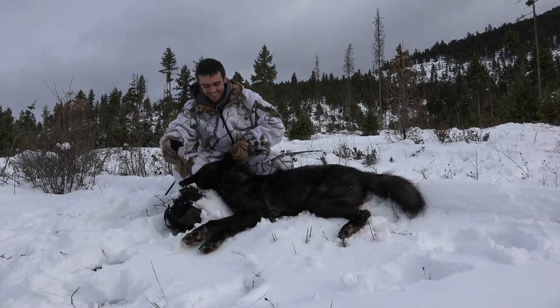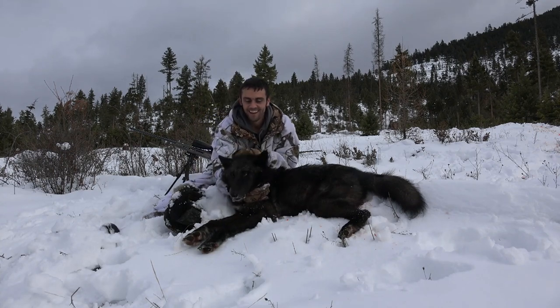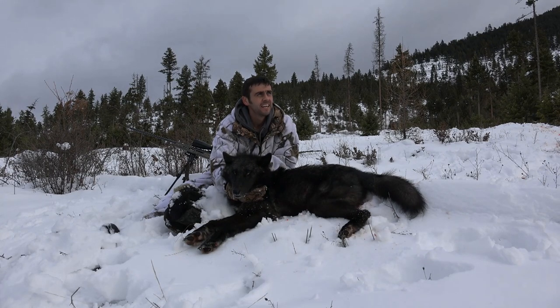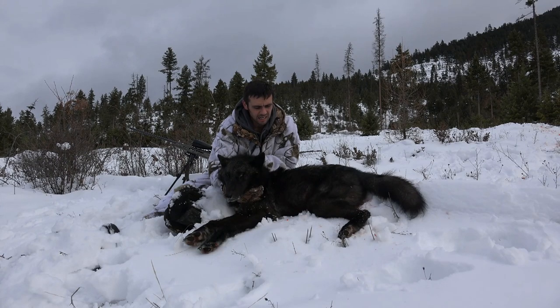Well, folks, here we are. Another black wolf. This makes number two for the year. I got in here, tracked this sucker down, went probably 4 miles from the truck in this deep snow. I finally got to the basin where he was at. He started howling a little bit, and I just picked the hillside apart with my Zeiss binoculars, and lo and behold, I found him. 380 yards, made a perfect shot on him. This is number two for the season.